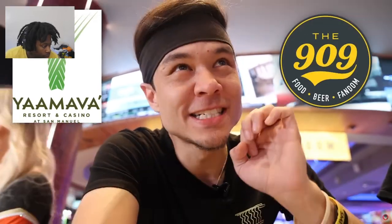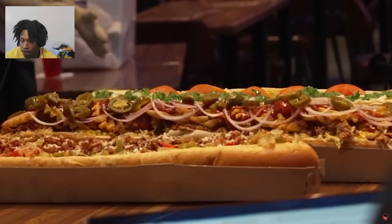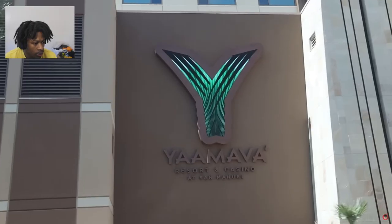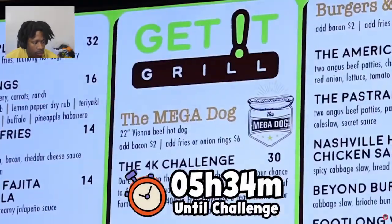Jordan Casino, the 909 Sports Bar and Grill, taking on the Mega Dog Challenge. Never eaten a hot dog this massive before. So, to get ready, I arrived at the Yamava Resort and Casino a few hours before the challenge time to prepare for battle.